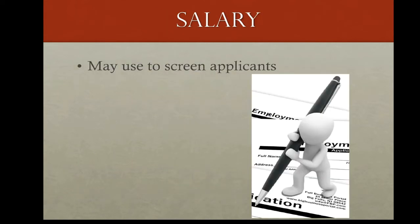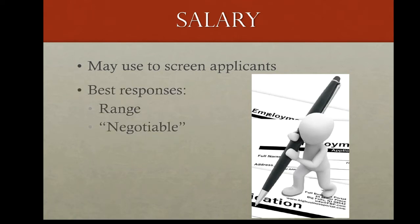All right, salary-wise, you have to be careful. Sometimes they'll use that as a screening tool. Some good responses would be a range. I would want to make between this amount and this amount, or it's negotiable. But you probably want to do a little bit of homework, especially if you're putting any numbers down, to make sure you're not putting something way out of the league that they would be able to pay you. Because if you put down that you want to make $25 an hour working at McDonald's, most people probably aren't going to be able to do that. So your application can be thrown away because of that.